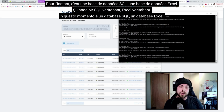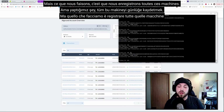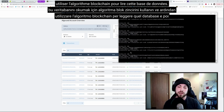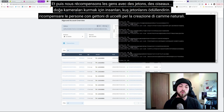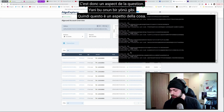Right now it's an SQL database / Excel database. But what we do is we log all those machine learning data inputs to our backend, and then we use the Algorand blockchain to read that database, and then reward people tokens, birds tokens, for setting up nature cams. So that's like one aspect of it.